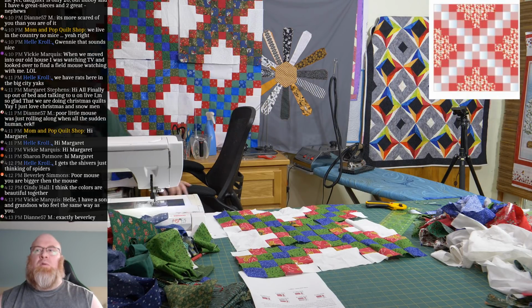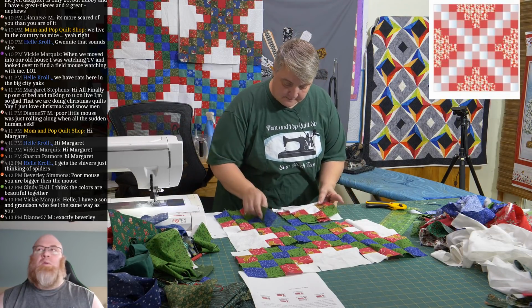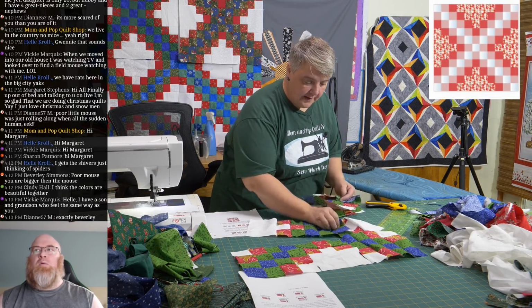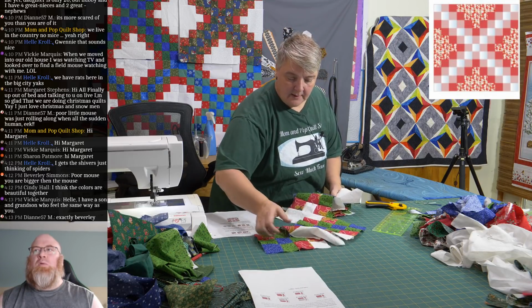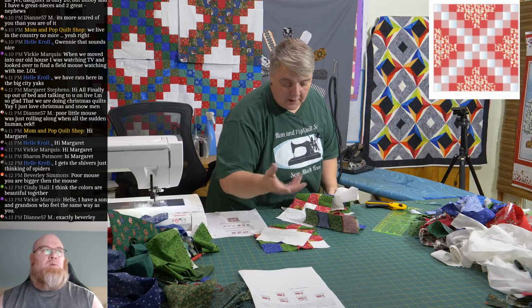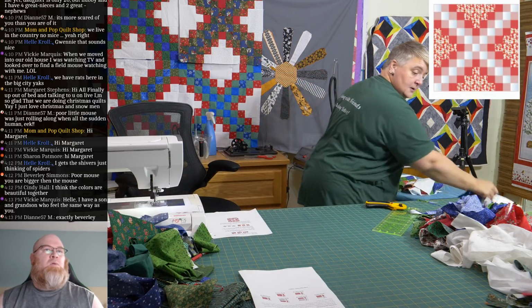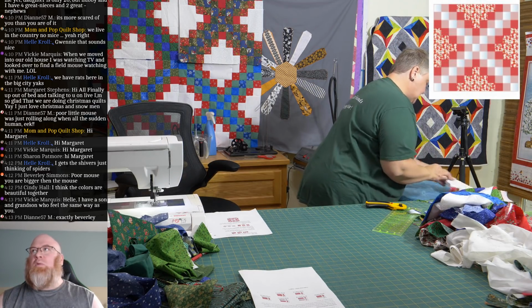There we go. Okay, now we'll press these. I already got those two together, but that's okay. It's all right. Yeah, this one's got tiny little hooky swirls, and then it's got a bigger swirl on here, so I figured that kind of went together. So, all right, over here to the pressing section.